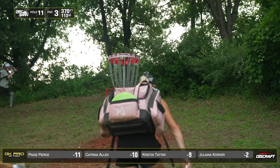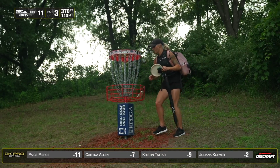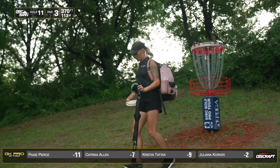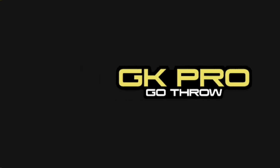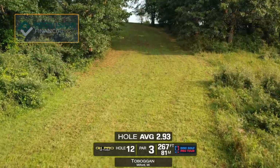Another good par, and Cat will drop back with a triple. Whew, that's such a difficult thing to recover from. Got a shout out to Lydia Lyons, who threw that in for a 2 today as well.